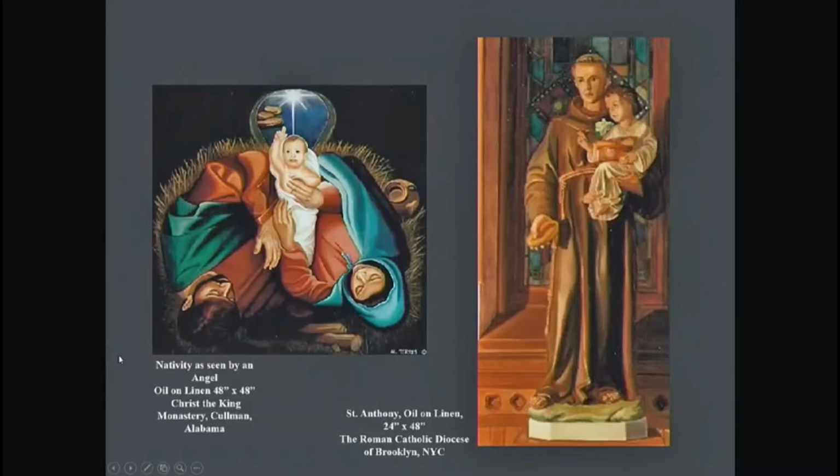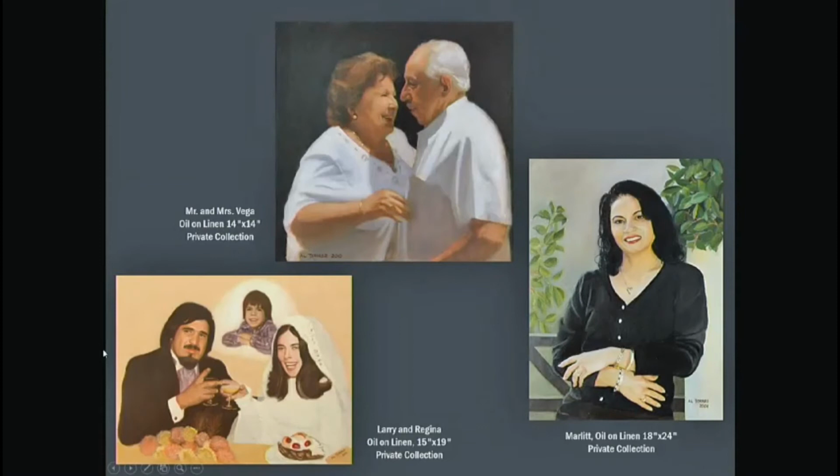I did commissions, Nativity as Seen by an Angel, St. Anthony. I also did portrait commissions such as these.